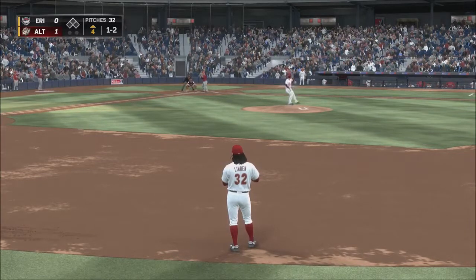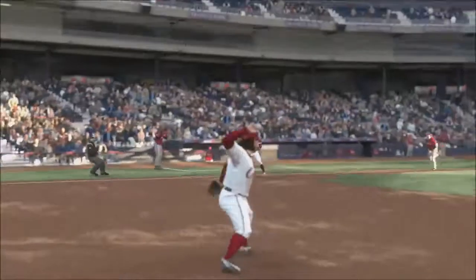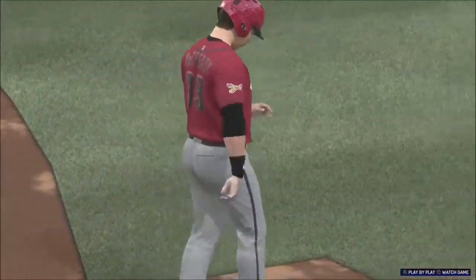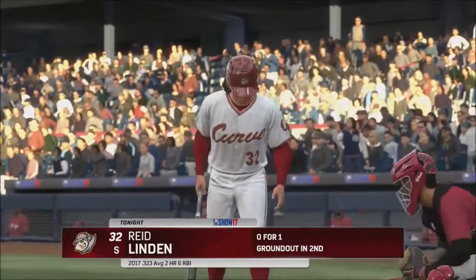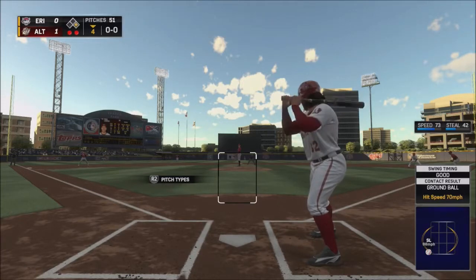McCready's leading off the top of the fourth here. On the ground out to second, Linden. Throw to first in time. We easily get him. We're coming up. We're 0 for 1, ready for another chance. The guy on first here in the bottom of the fourth with 2 outs.